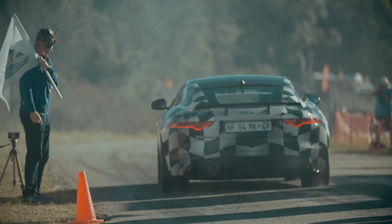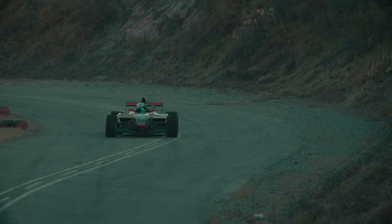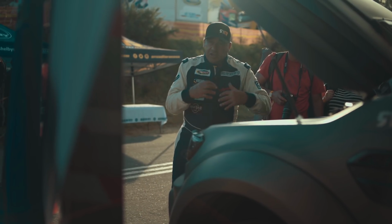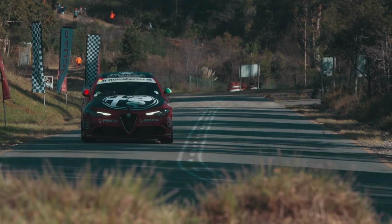The story here is more about car control. In other words, to have the ability to work out where the limit is for yourself and for the vehicle you're driving, and to adjust for that as you go through the day. There's some corners which is quite scary. If you don't focus properly on them, you're just gonna lose it.